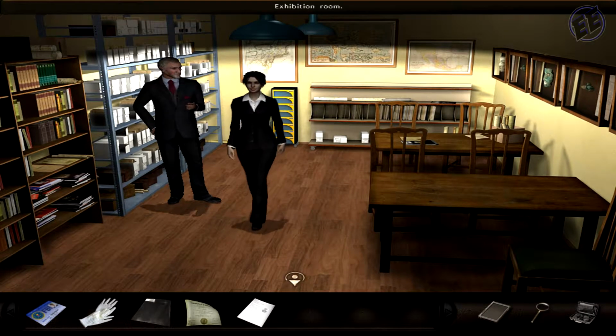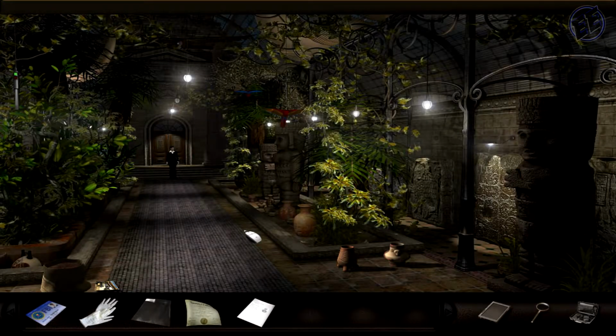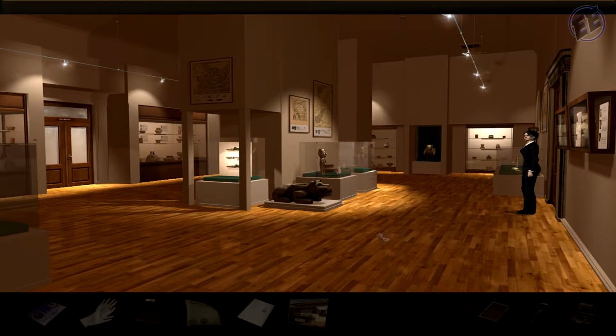So, alright, he's going to make his call. I still want to go to this orange area if I can because I've looked everywhere else. And now we can get in here. Okay, here we go. Photo. Here, an antique house in Cusco, hence the dedication. So we found the picture. And we'll head back to the... Oh, wait a minute. What do we got?